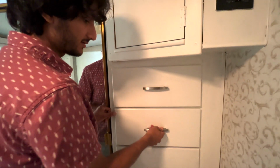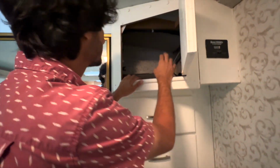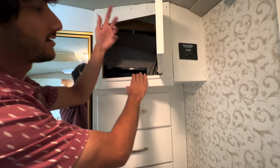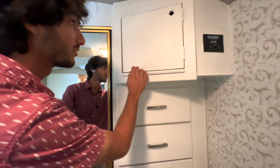Now over here, we've got these deep storage bins. This one's very deep. And this is actually a TV compartment. There is a newer flat screen Samsung TV up in here with a mount. So it could be mounted there, it could be mounted here, however you like, or just use it as storage.